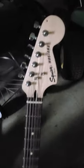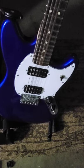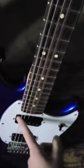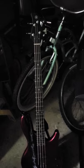This guitar has seen better days. It's missing the B string, and it's also just alright. And I totally got it because I'm a huge Kurt Cobain fanboy and no other reason. It would be in DADGAD, except for the aforementioned missing string.